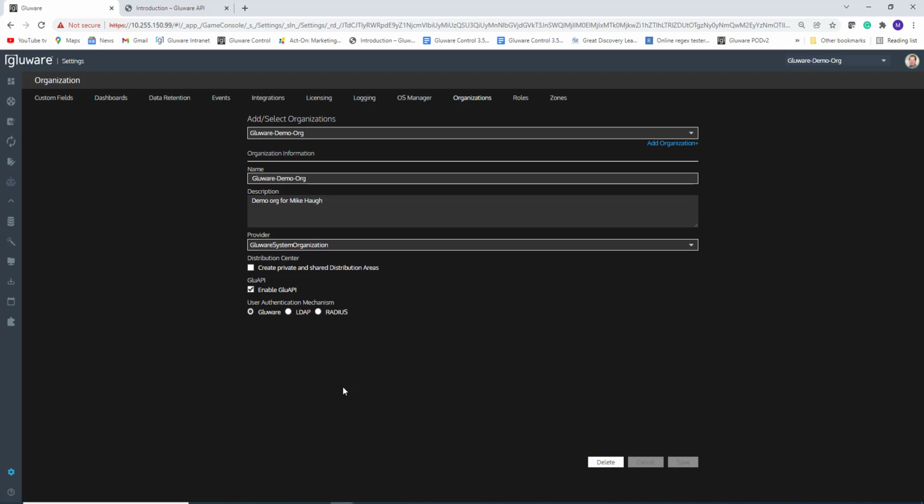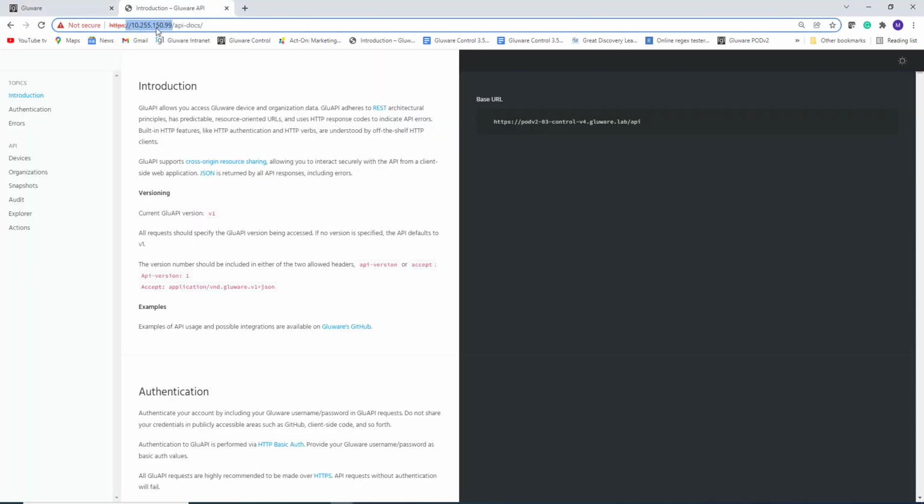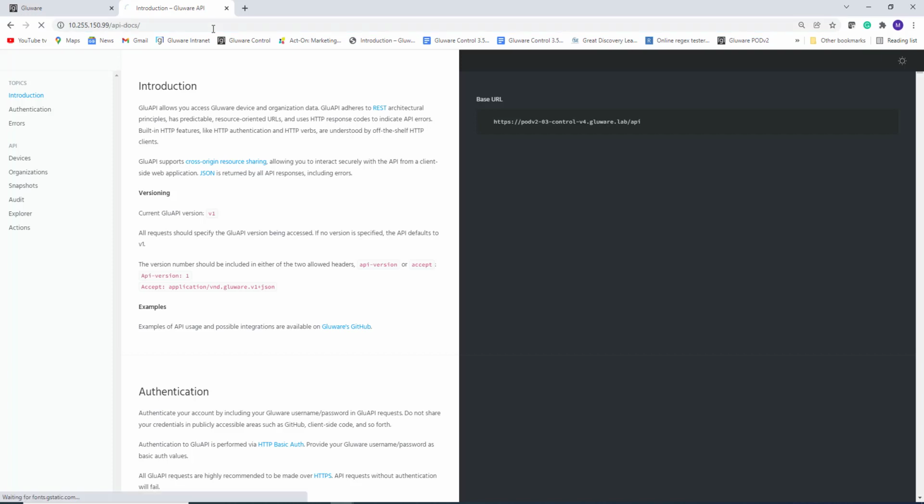So that's part one. Part two is to understand where the Gluware API documentation is located, and it is integrated with your instance. So all you have to do is use your instance IP, and then after your system name or address, you type /api-docs, and it loads the API documentation as you see here.